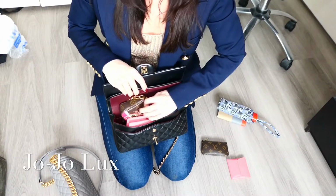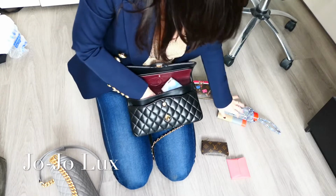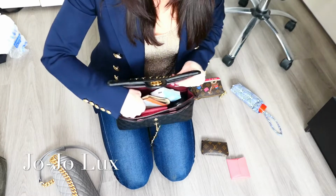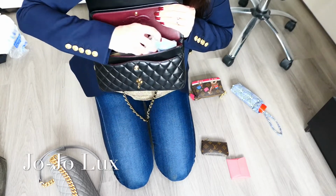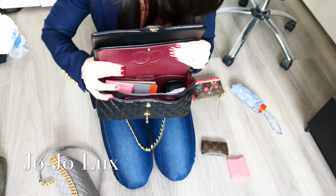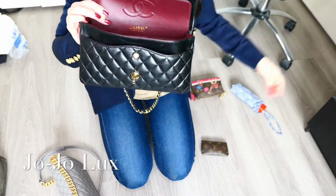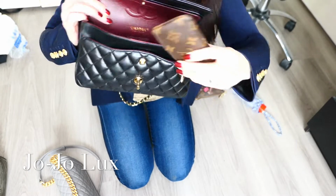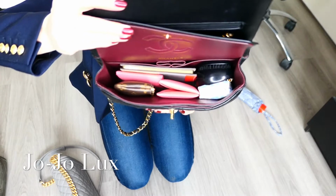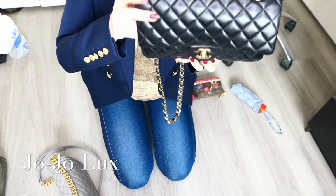So if we take out the mini pochette, because that is quite bulky, I then might want to put in my Hermes PM agenda there. Calvi card holder next to it. Bastia coin purse in next to that. And then maybe my Louis Vuitton key clay with my keys in next to that. So you can see there, that goes in much easier and then closes.